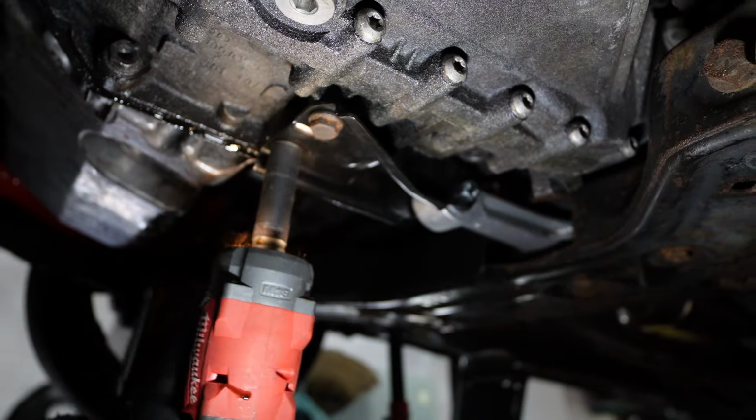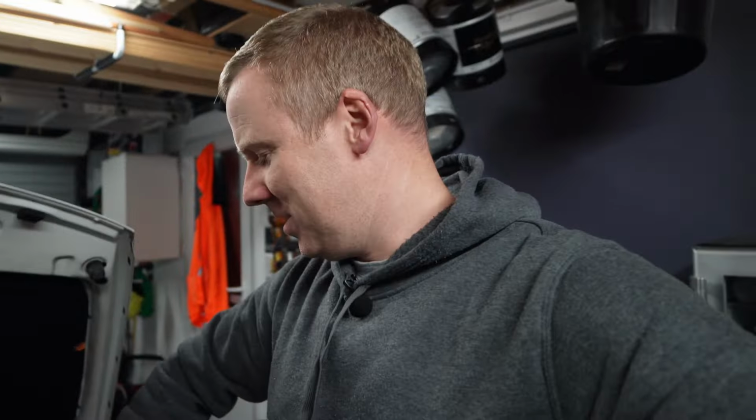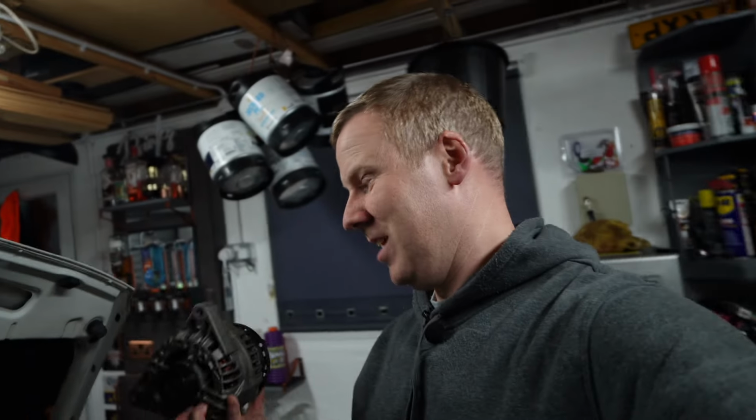Now, while I was lying under the car, guess what turned up? See the smile on my face? I'm a happy man. Guess what's arrived in the post this evening? I feel like we should play that angelic, heavenly choir music, you know. Nice. Well, it looks actually like a new alternator.